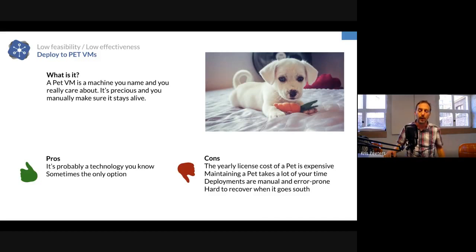So we see sometimes it's a necessary evil to have in your architecture, but when you identify these pet VMs, as soon as possible, focus on why they're there, try to migrate away from them in one way or another, right? Challenge them from day one, I would say.